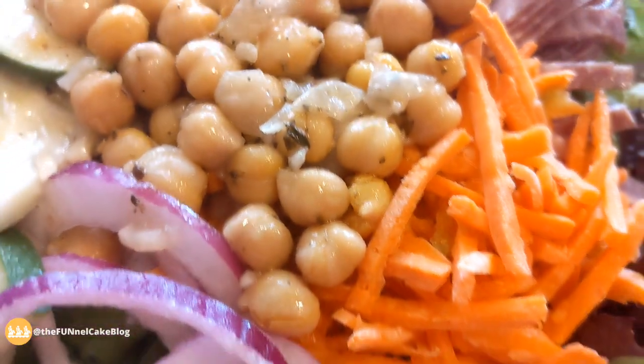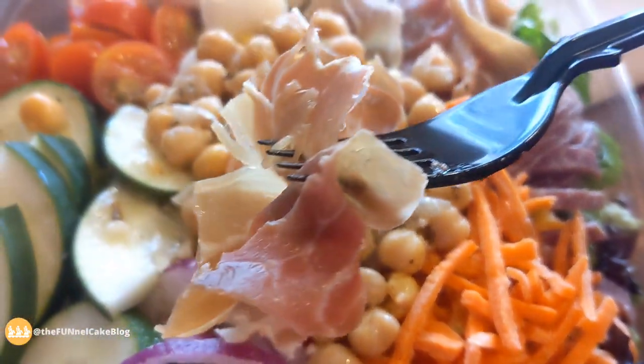Let's check out the salad. Look at that prosciutto on there. Prosciutto. You can't go wrong. Salami. Garbanzo beans. Let's get some of this mozzarella.